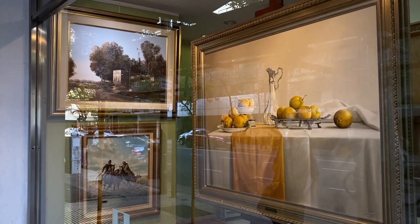Now this is Recoleta, right? Remember that. So there's art galleries, fancy little shops everywhere up and down the neighborhood.